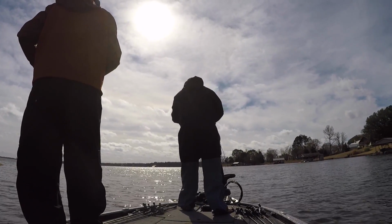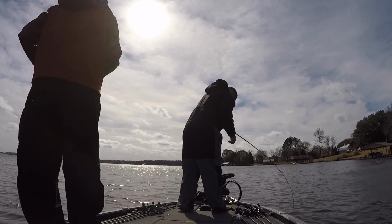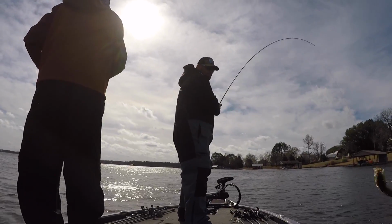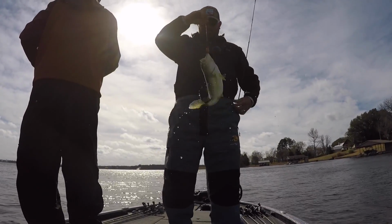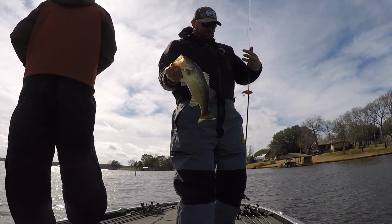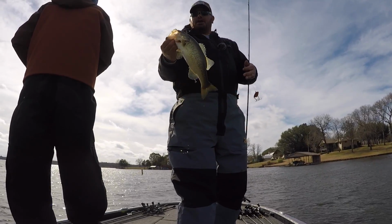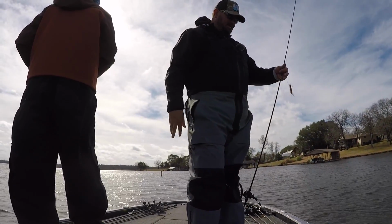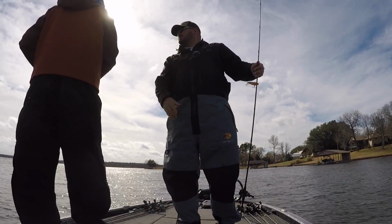Got him. Not a big one. Another one right here on a staging point, Mike. Another nice little fish right there. Caught that one on the Crawfish Crave Quake 70 from 6th Sense Fishing. Great little lipless crankbait, as y'all can see.